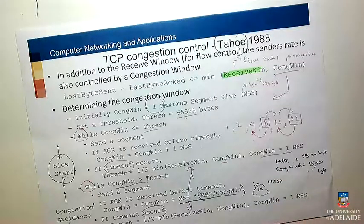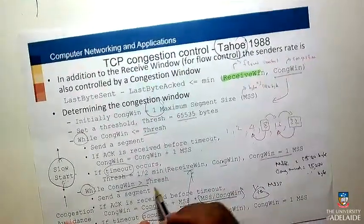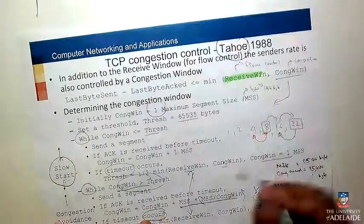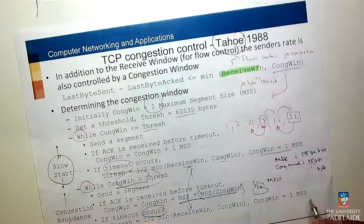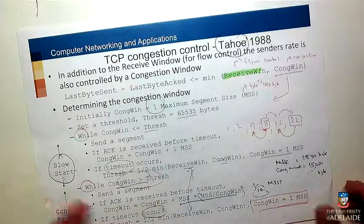After that, if we now have a timeout... Sorry, I said something wrong. Once I hit my threshold, then I increase linearly. And then if a timeout occurs, I assume my network is congested, so I set my congestion window to 1. So this is roughly what we talked about. This is not roughly, this is what we talked about.